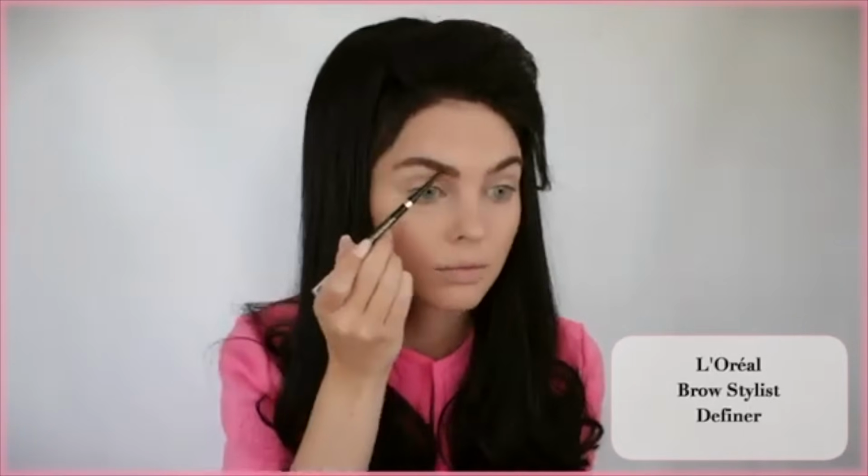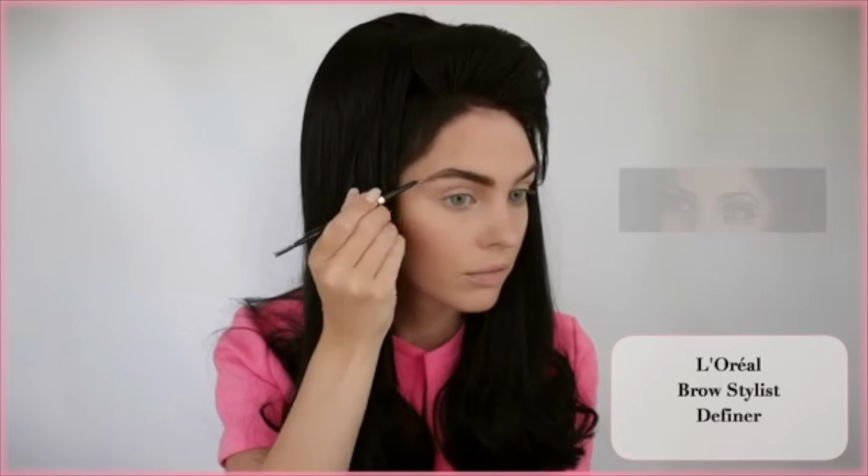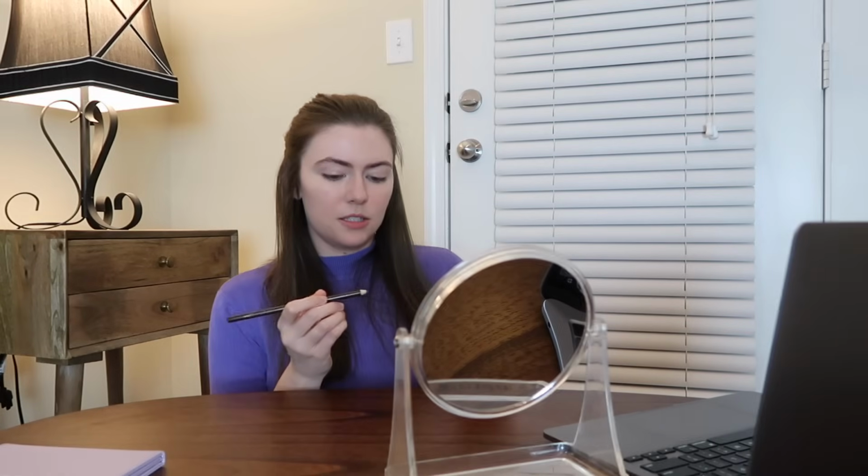And then for brows, I didn't pluck off all my brows, but I am going to use this L'Oreal brow definer in this deep brunette shade to create more structure, especially with a higher, sharper arch and a longer tail. I'll use a brown pencil.